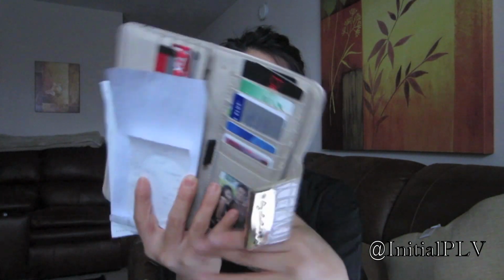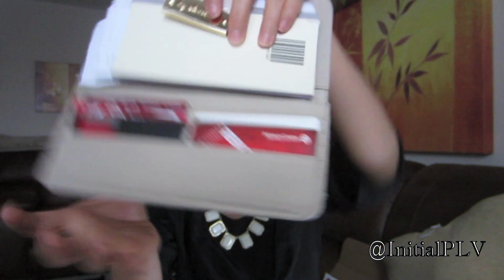Very simple cards, a very cute picture of my husband and I. We've been together for 7 years. 7 years, wow. So long, can't believe it. And then just rewards cards and credit cards that I may or may not use anymore. And I don't carry cash, so that's that. Of course I have to carry my Tylenol Extra Strength. You never know what's gonna happen. I carry it because of my cramps, so I need that with me.